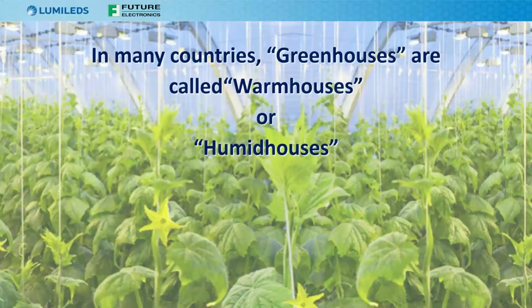In many countries, the greenhouse has a different name. For example, in German and also in Chinese, a greenhouse is also called a warm house or a humid house. So it reflects that the application conditions in horticulture are quite different from general lighting. As you may know, a high temperature and humid environment is tough for electrical parts. So how do we maintain long-term reliability in this special application scenario? We recommend performing full series reliability testing.